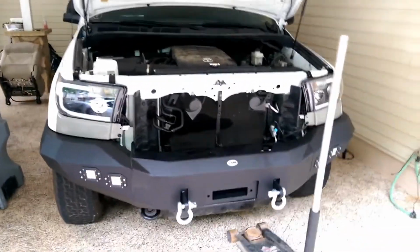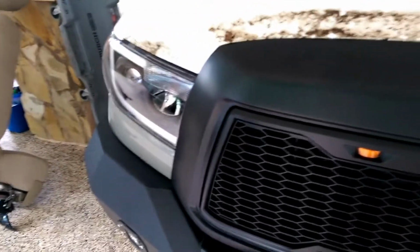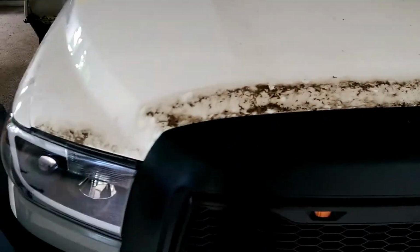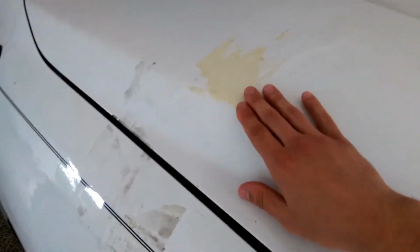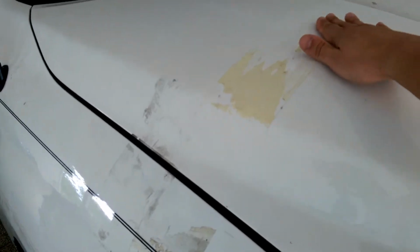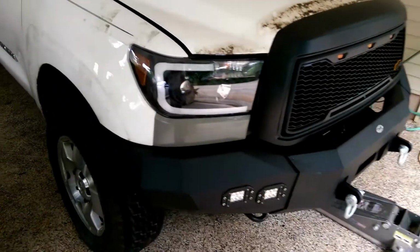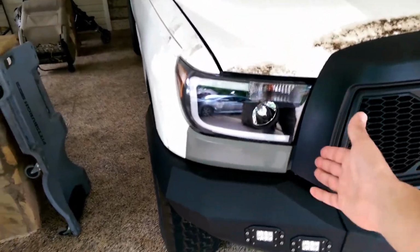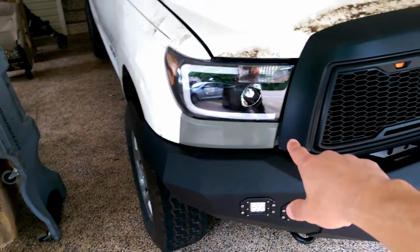But guys, this thing looks so good. Let me close the hood here for you guys. Obviously, there's all this crud and stuff on here. I did go pick up some Goo Gone to clean up all this residue from the tape that came off of Copart. And I did mention in the last video, I am going to be painting those little inserts.